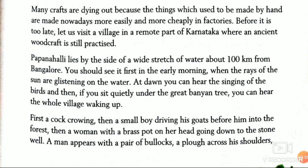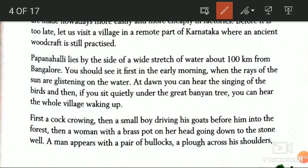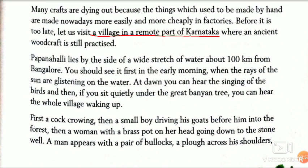Papanahali lies by the side of a wide stretch of water about 100 kilometers from Bangalore. I want the answer to be written like this: Papanahali is a village in a remote part of Karnataka. This will be your answer. Where is Papanahali? Papanahali is a village in a remote part of Karnataka. So now the writer is visiting a village called Papanahali, which is in a remote part of Karnataka.